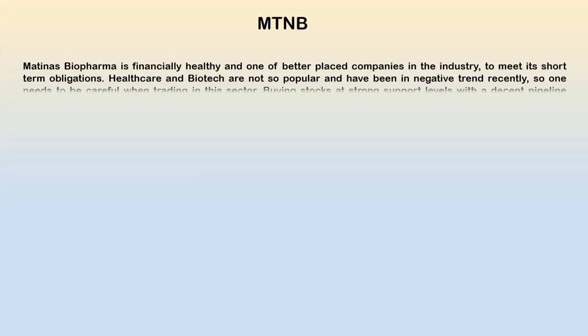Matinas Biopharma is financially healthy and one of better-placed companies in the industry to meet its short-term obligations. Healthcare and biotech are not so popular and have been a negative trend recently, so one needs to be careful when trading in this sector. Buying stocks at strong support levels with decent pipeline makes sense.